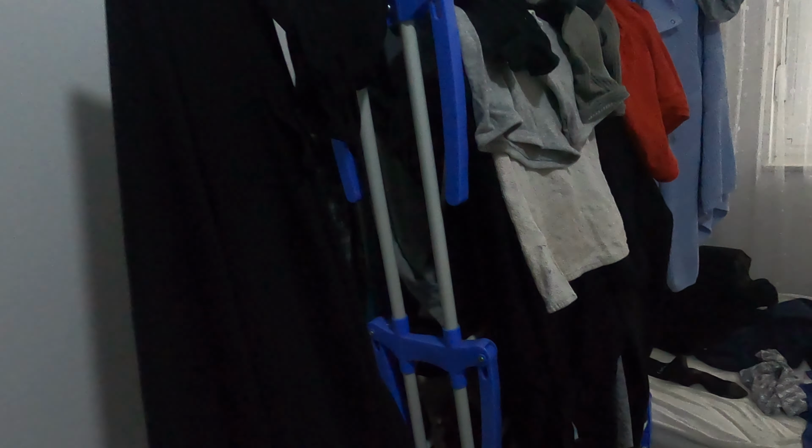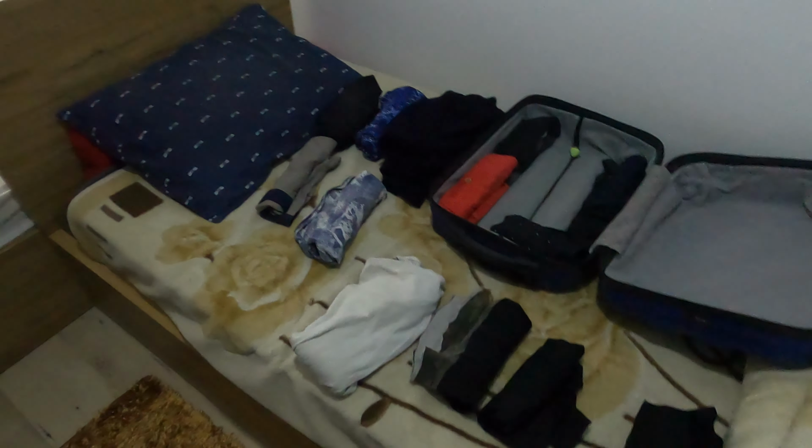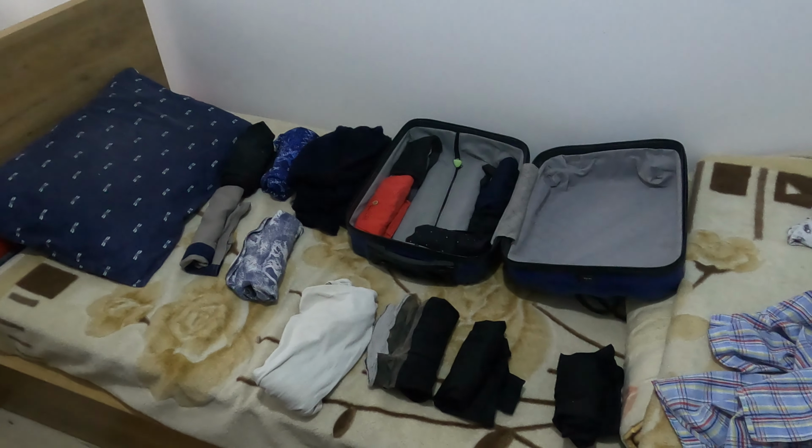Today I'll be having a flight from Skopje International Airport to Dubai International Airport with a 7-hour layover in Istanbul. And yes, my room right now is quite a mess, and I will be starting to pack the baggage and get ready. So let's go.